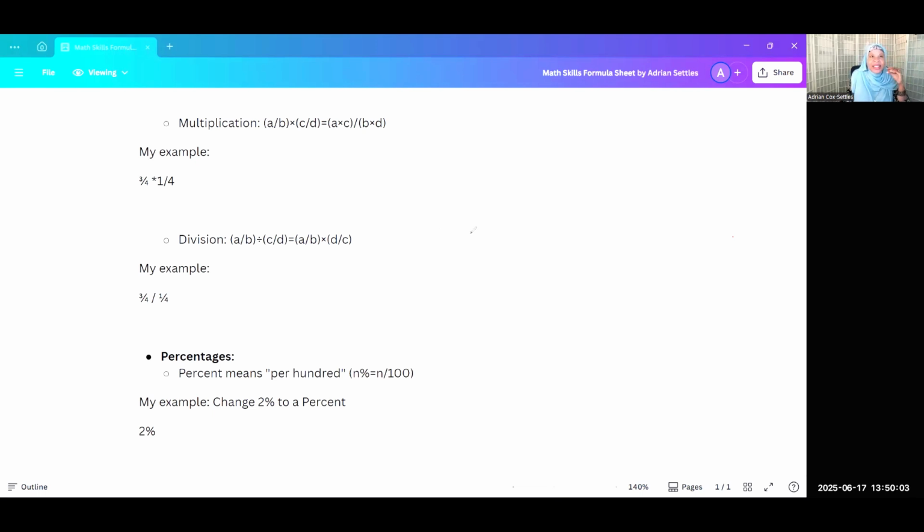I decided to do 3/4 times 1/4. When you have multiplication of fractions, you multiply straight across. Sometimes you can cross cancel when they have common factors, but for right now we're just going to go straight across. So 3 times 1 is 3, and 4 times 4 is 16. So 3/4 times 1/4 is 3/16. That's all you do.